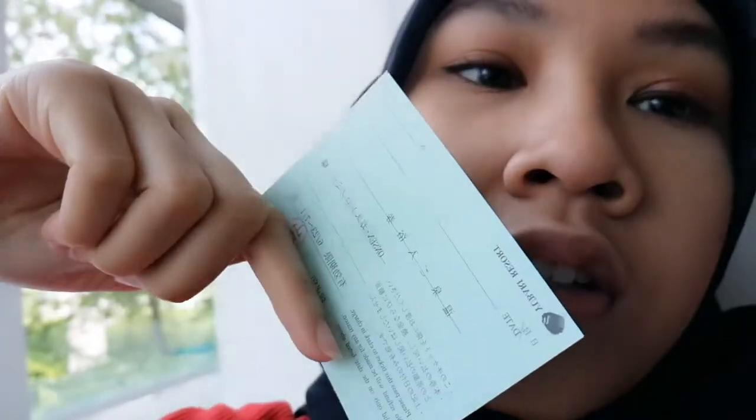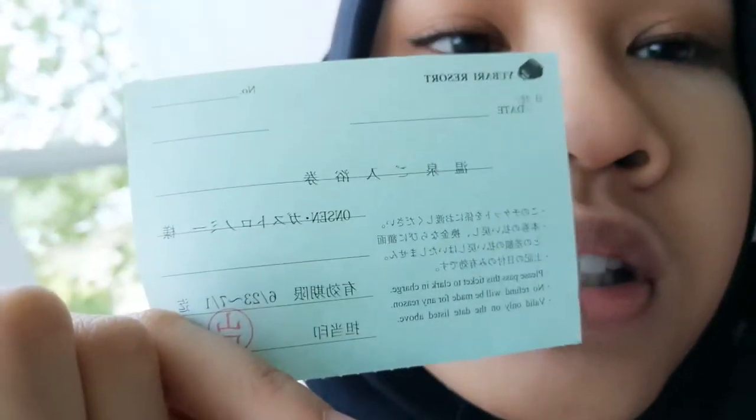At the end of the trip, you get one ticket for. Oops, hold it backwards. Get one ticket to the onsen.